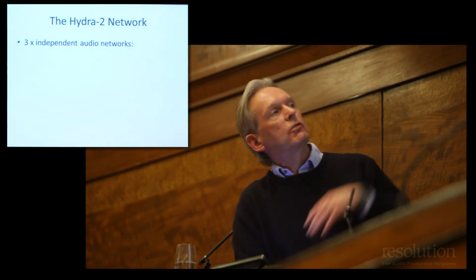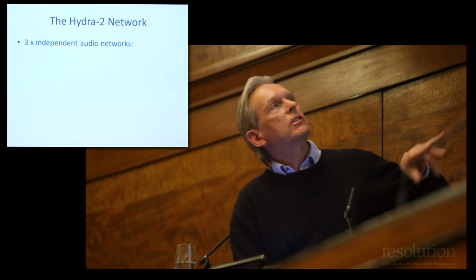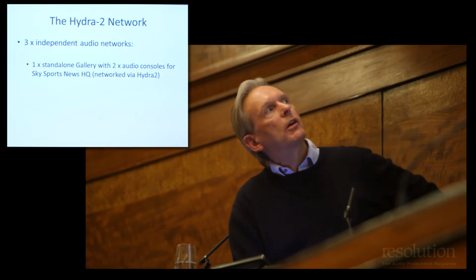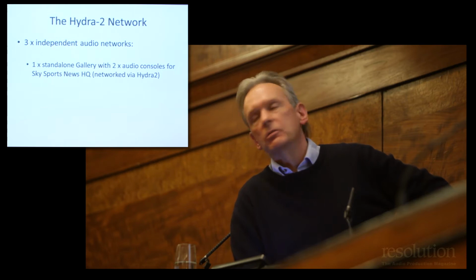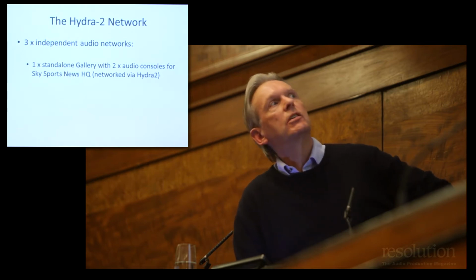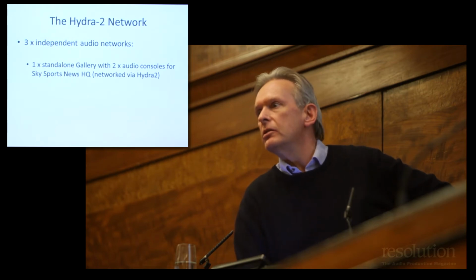So just a quick rundown of the scale of how we're using the Hydra 2 network. We've effectively got three independent networks, but one of them is the primary. We've got a two-console, two-core network, which is dedicated to Studio 6 and Studio 6's floor, and that does Spicewalk's News HQ. It was originally designed to be part of the main network, but it went on air first and was split away to be standalone, to allow us to continue work without any hindrance on the rest of the system.